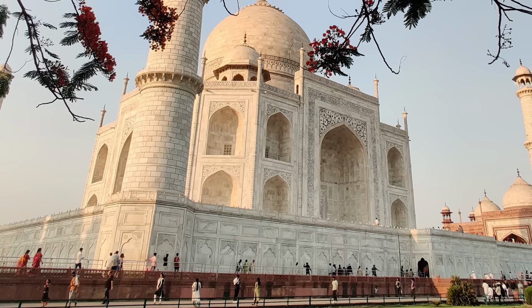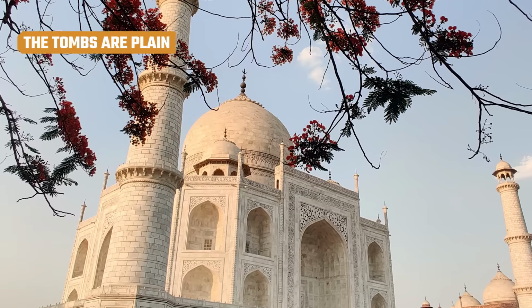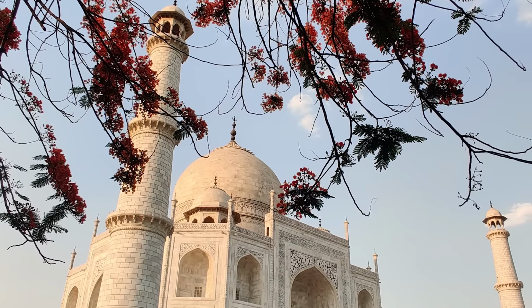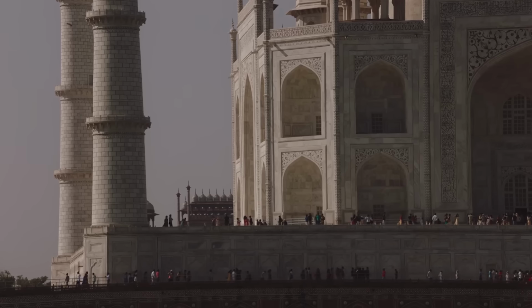Featuring white marble originally inlaid with precious stones and sumptuously decorated, the building is a marvel of beauty and artistic ambition. The gardens surrounding it are equally extravagant and visually striking. There's a reason, in other words, that millions of people make the trip to Agra every year to see it in person. It took Shah Jahan 22 years to get it completed.